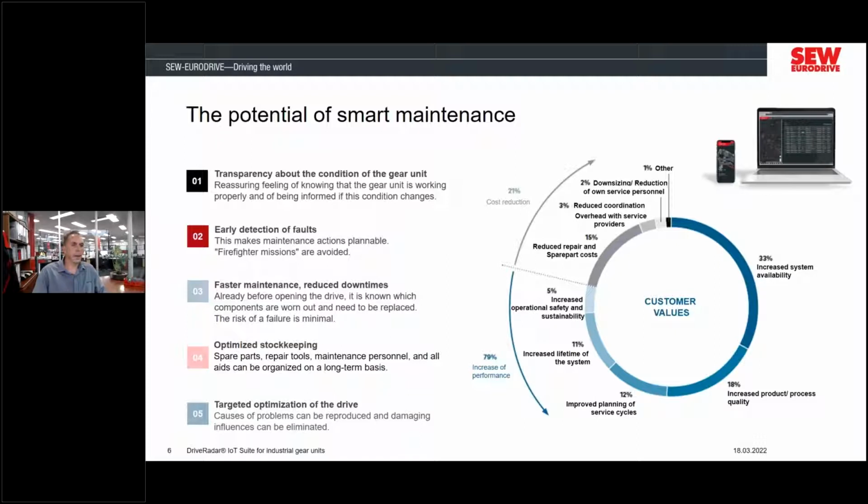This reveals the benefits the customer values from smart maintenance. One of the values is transparency about the condition of the gear unit. You have the reassuring feeling of knowing that the gear unit is working properly, and you're informed if that condition changes. Early detection of faults, so you can plan ahead instead of just firefighter missions, just putting out fires when things happen, and be reactive, be more proactive.